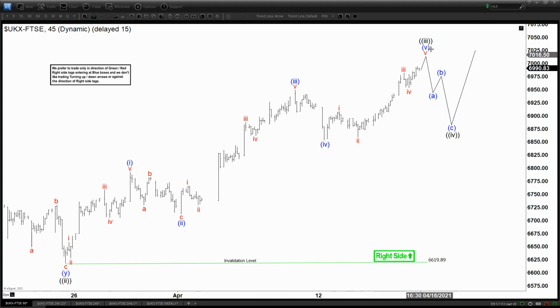So simply then any subsequent pullback should continue to find support for Friday and also early next week, and should continue to extend higher, and pullback should find buyers in 3, 7, 11 swing.